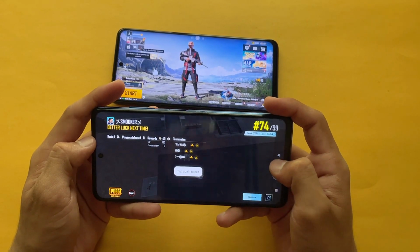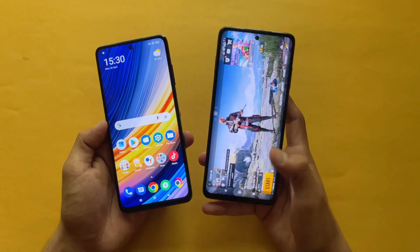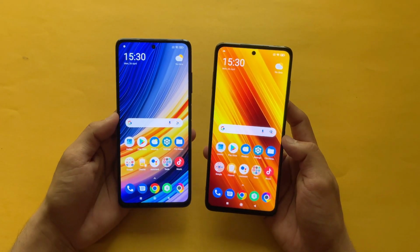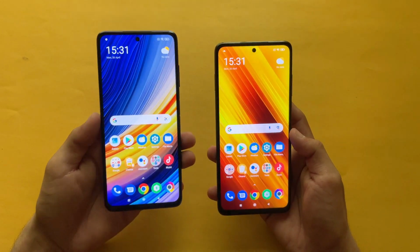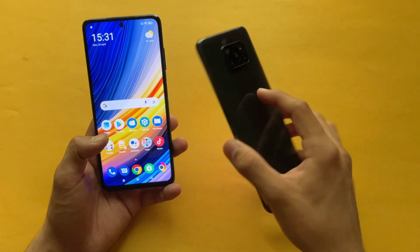So overall I have to say regarding the Poco X3 Pro as well as the Poco X3, the Poco X3 Pro performs much better as compared to the Poco X3, which is obvious because we have maximum smooth ultra on the X3, while on the X3 Pro we get smooth extreme. And the gameplay is much better on the Poco X3 Pro, while on the Poco X3 we get 40 FPS gameplay.